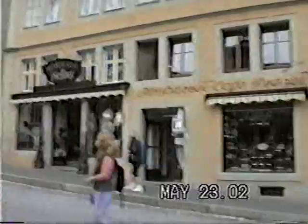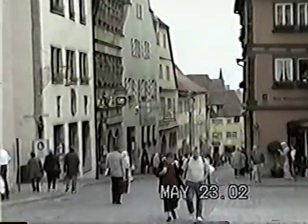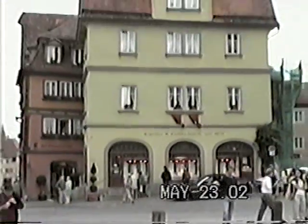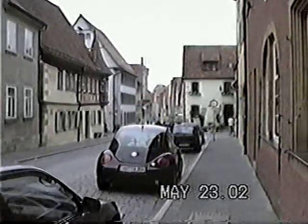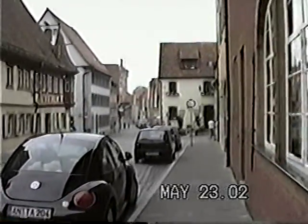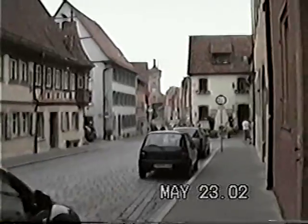Here, I'll show you where our hotel is. Our hotel is right down there. We just had a wonderful lunch with a person that had French onion soup, and we had borscht. No, I had, anyway, kind of a beef barley soup.